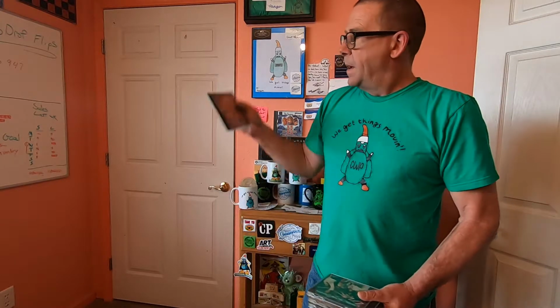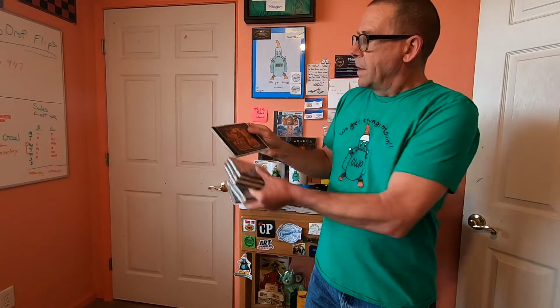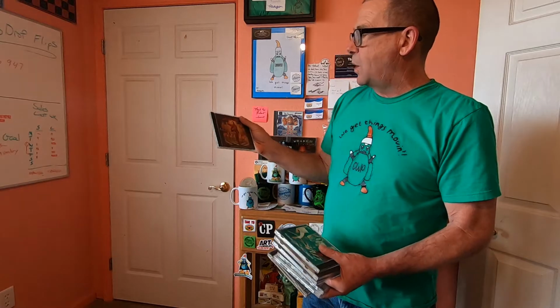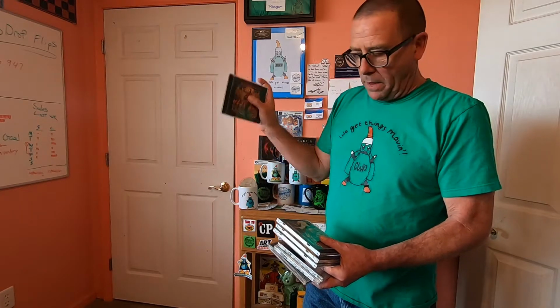So I went through and I picked out the rest of the Michael Jackson, and they had Michael Jackson Dangerous, Michael Jackson Blood on the Dance Floor. This one does have a crack in the case, but I have some extra cases, so I will go ahead and replace this cover. This one is the Jackson 5 Live.